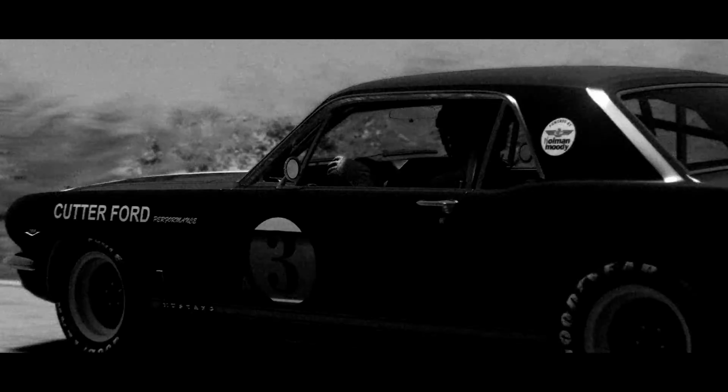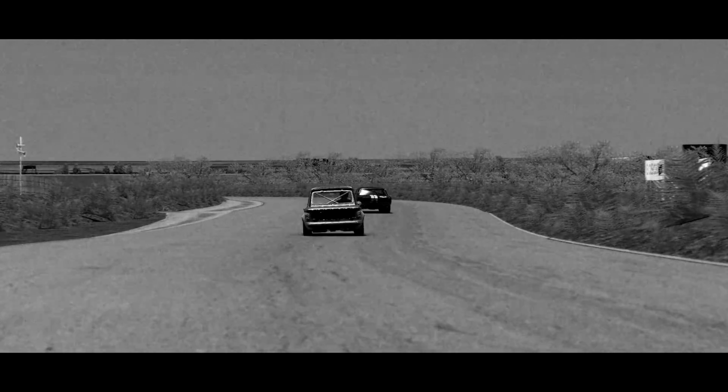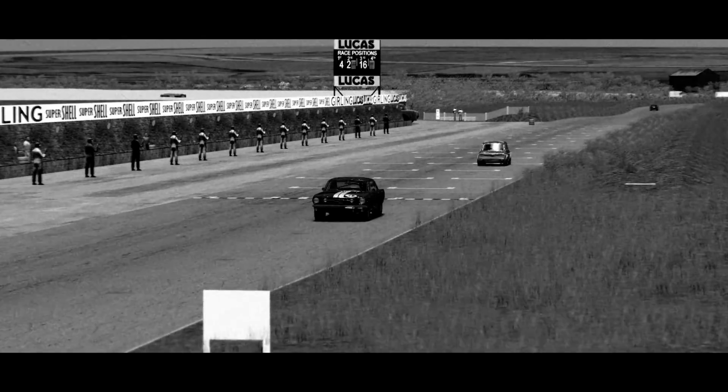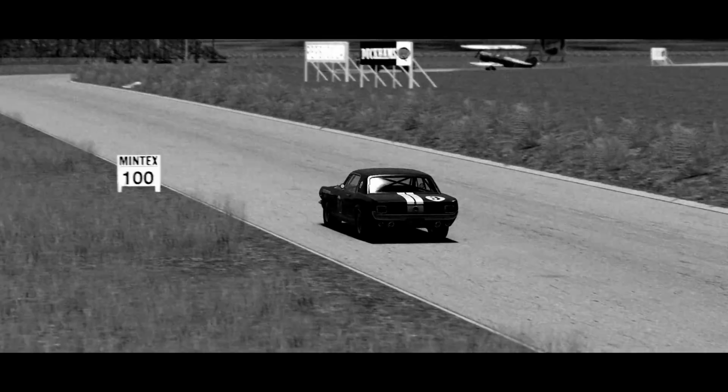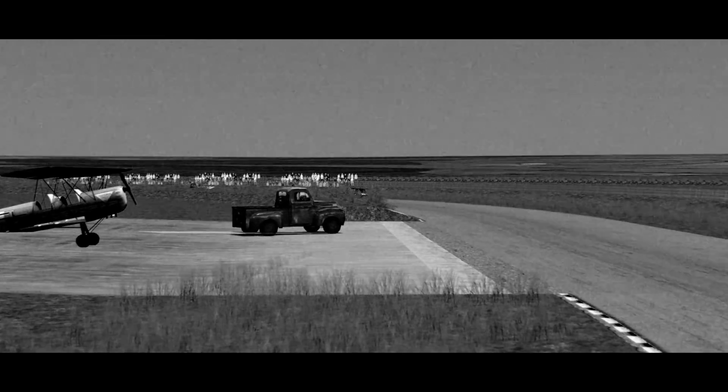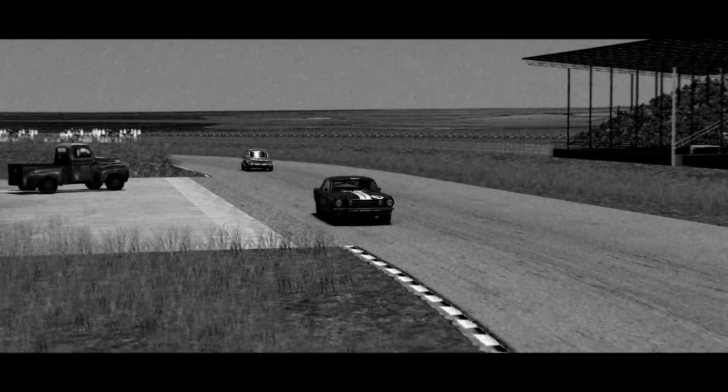It seems that the Imp is more than a match for that lumbering Mustang through the S's, and Annette is back up on the bumper of Robin Smith now. Breaking into the first turn now, you can see that the Mustang has managed to pull out a gap again on the much smaller Imp.